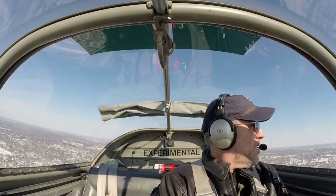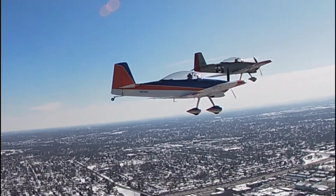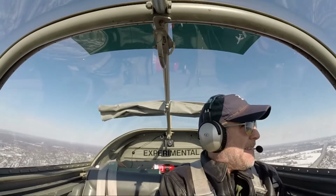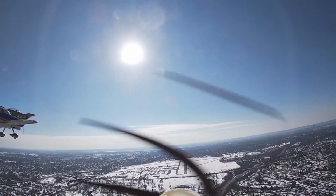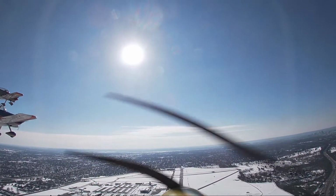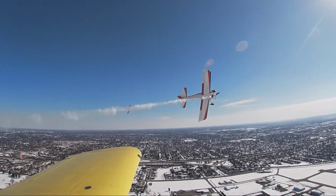2's coming over. I'm looking at 2, looking at 1, looking at 2, looking at 1. Got a little suck there, but now I'm coming up on 2. Burning a little smoke. Birds flying by. Here comes the smoke on my canopy. 1 1000, 2 1000, 1 1000, 2 1000.